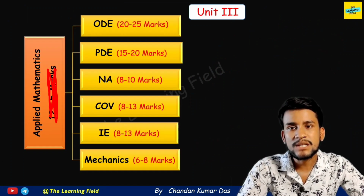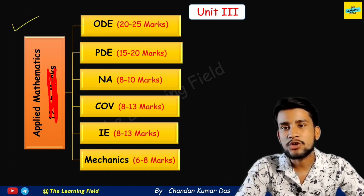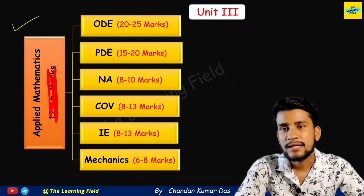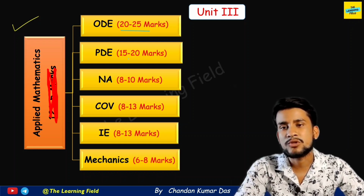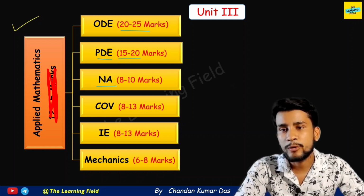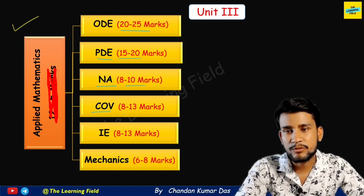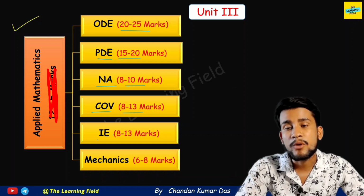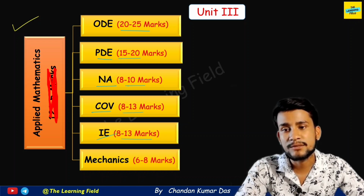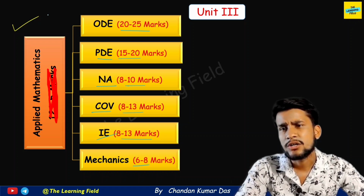Okay, so I say that you can definitely score from 85 to 90 marks from this pure part. Now if we come to the applied portion: from ODE, that is ordinary differential equation, 20 to 25 marks come in the exam. In partial differential equation 15 to 20 marks come. From numerical analysis 8 to 10 marks come. From calculus of variation 8 to 13 marks come. From integral equations 8 to 13 marks. From classical mechanics we get 8 to 10 marks, and this is total unit 3.